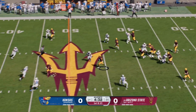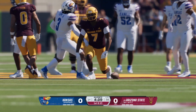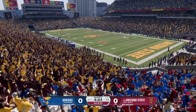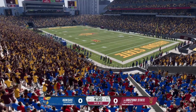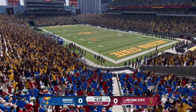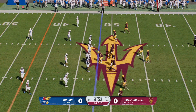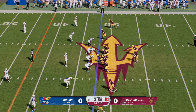Trying to start the drive with a pass. Quickly to the tight end. Good pickup there as he gets the first down, and they'll mark him at the 48. And that's why QBs love their tight ends so much, right? Especially when they're athletic, because they make short throws turn into long gains. Because of his ability after the catch, it's so unique and special. He is dominant in this offense.